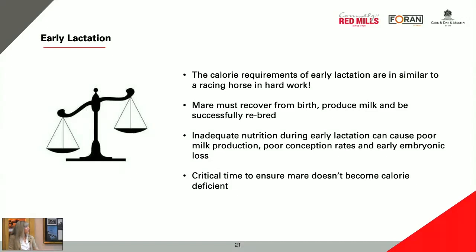What we often see is if you don't have good enough nutrition in early lactation, you can have poor milk production, but often what can happen is you go off balance in the amount of calories being consumed and the amount of calories going out. A mare who could be a very good milker and the foal is thriving, if she's not getting enough calories in, she starts to go into a negative energy balance. And that actually makes it very difficult to get them back in foal. Sometimes they'll stop cycling, they'll shut down and do nothing. So getting them back on track is going to be really important.